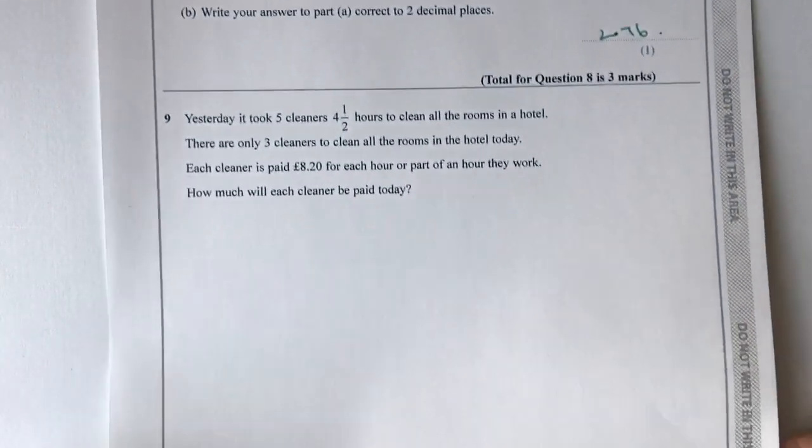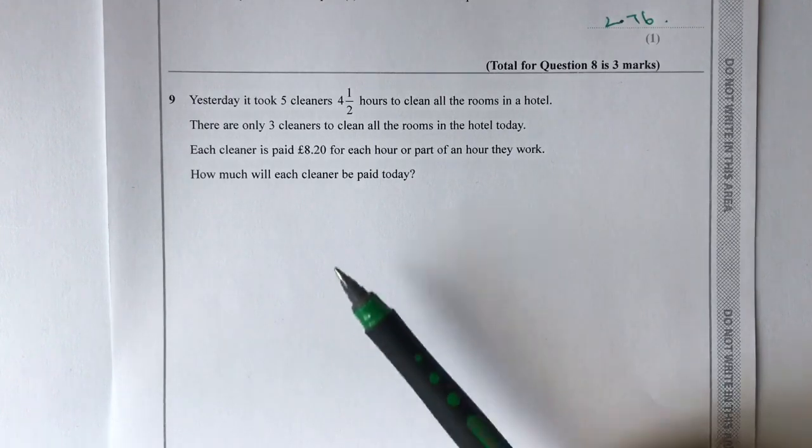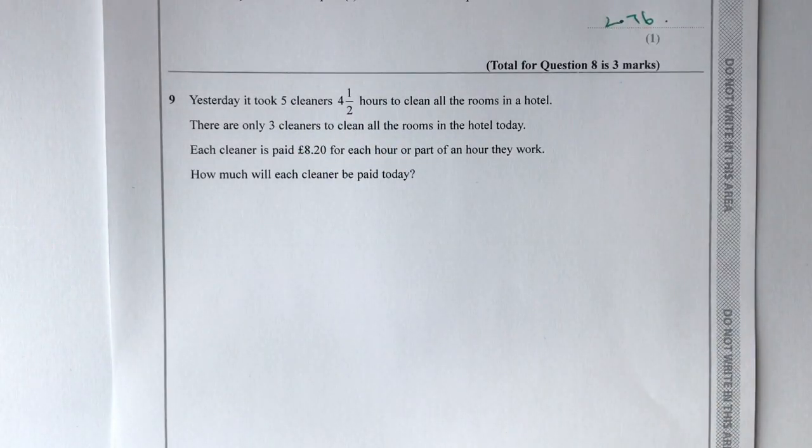Let's have a look then at question number 9. So a bit of a wordy one. Yesterday it took 5 cleaners 4.5 hours to clean all the rooms in a hotel. That's the first bit of the question, so it's important to take these sorts of questions a little bit at a time. What I'd be interested in finding out is, if it took 5 cleaners 4.5 hours to clean all the rooms, then how much is the total job for one person?